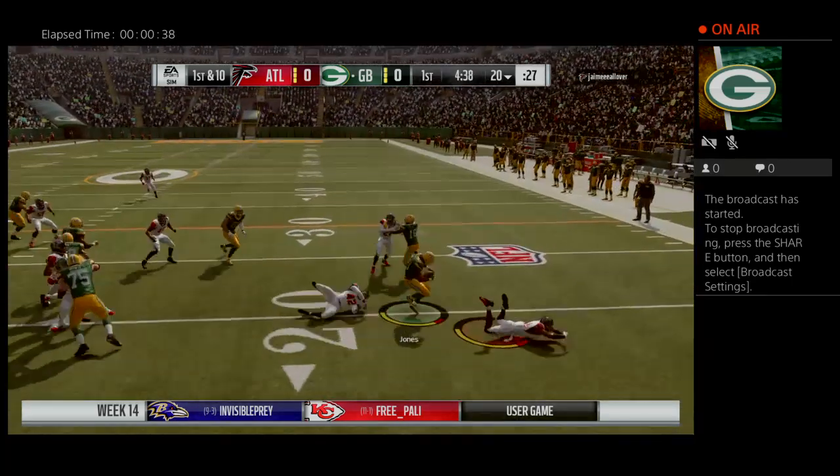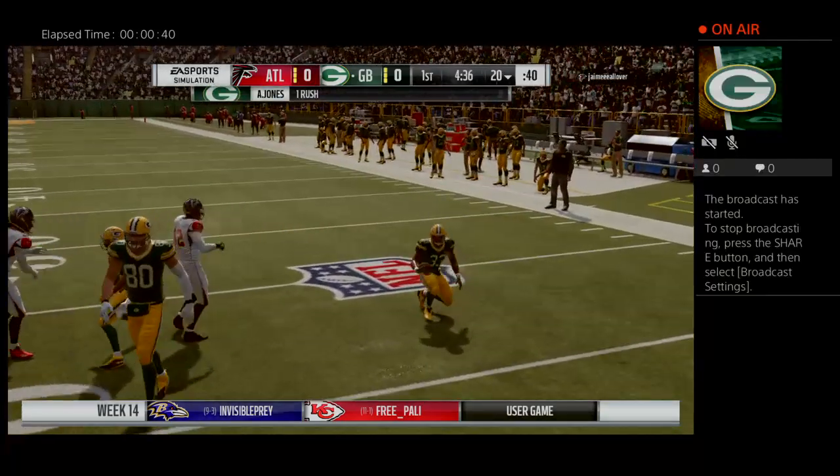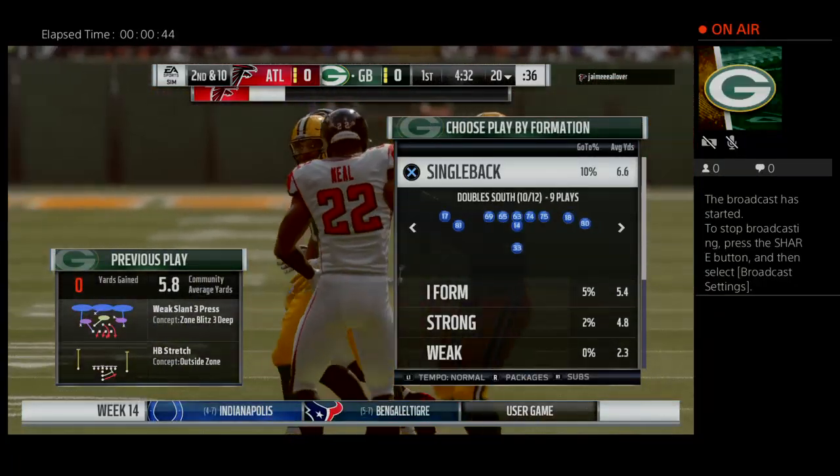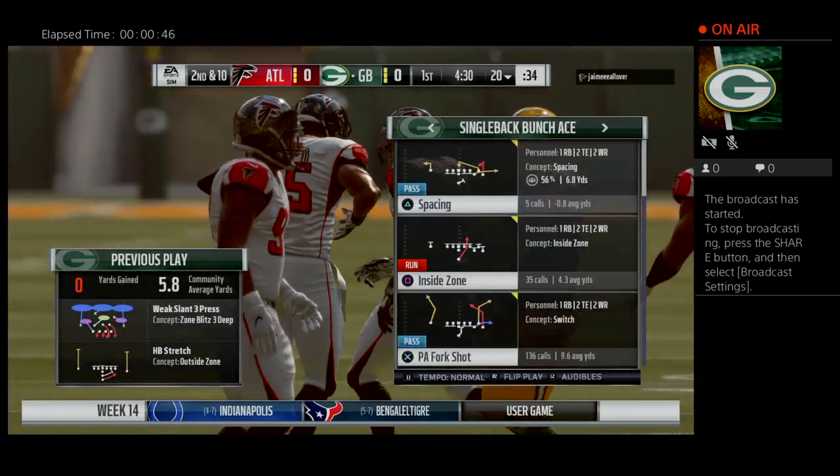Now the man from UTEP, this is Aaron Jones. And he's going to be met at the line of scrimmage and taken down. And Duke Riley will get credit for the tackle.